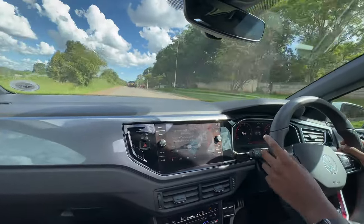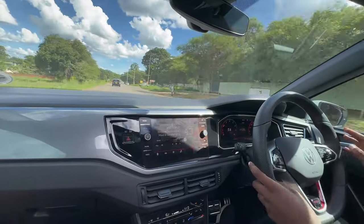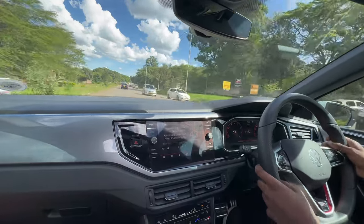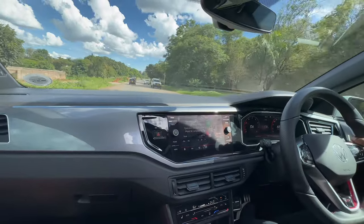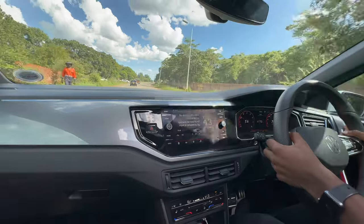But I think the only fault that I would give this car is that there's too much touch sensitive controls. I feel like a bit more buttons would have made it a bit nicer, because it does leave fingerprints all over and whatnot. It's nice and it's modern, but just some buttons would make it a bit more elegant.